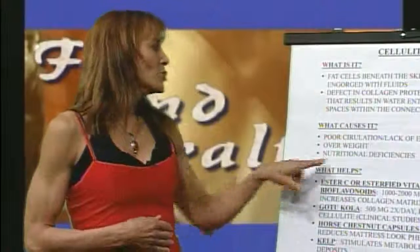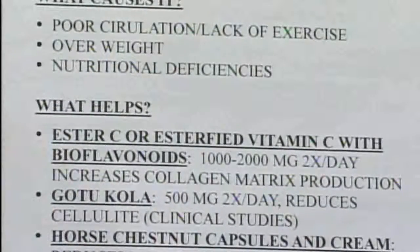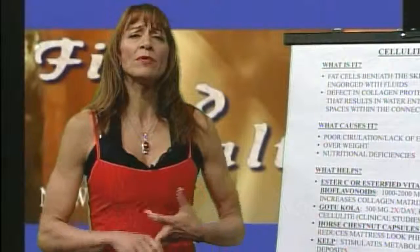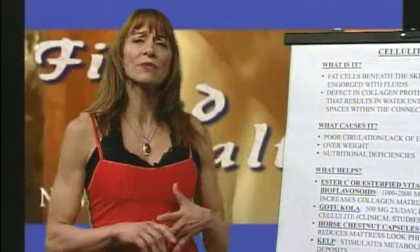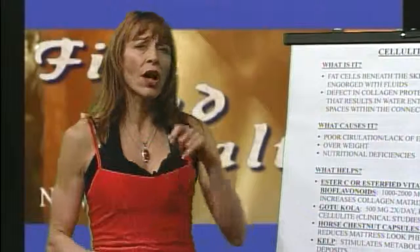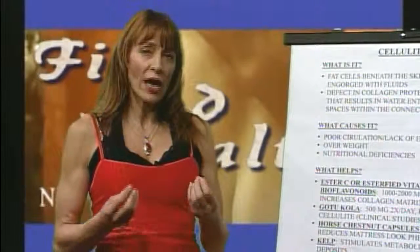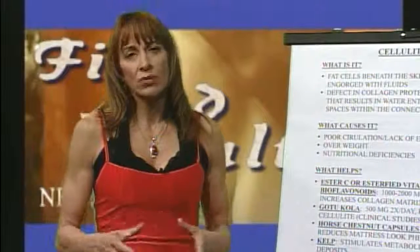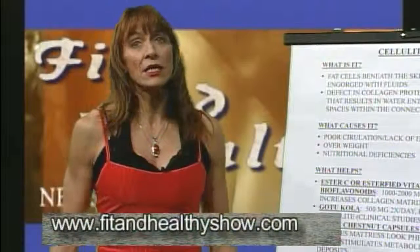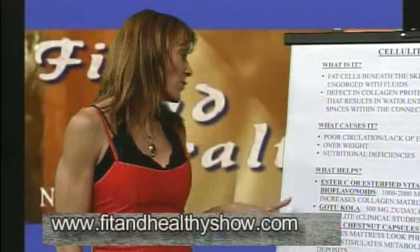Nutritional deficiencies, and we're going to discuss some of the things that help down the line, but poor diet, poor supplementation, or the lack of certain types of vitamins and nutrients, the good old potato chip diet or the good old hot dog diet, those are not nutrient-dense foods. And as a result, when you have nutrient-poor foods, everything kind of goes, including the connective tissue in the skin and around your cellulite. So what helps? And that's what we're after here anyway.